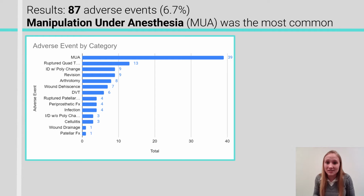MUA is where the patient has to undergo anesthesia again to move the knee to a degree that would be too painful to do so if awake, all with the goal of helping to restore range of motion and alleviate their pain. Not only does this add to healthcare costs, but it also exposes the patient to another round of anesthesia. Due to the high number of MUAs, we decided to focus on patient demographics related to this particular adverse event.